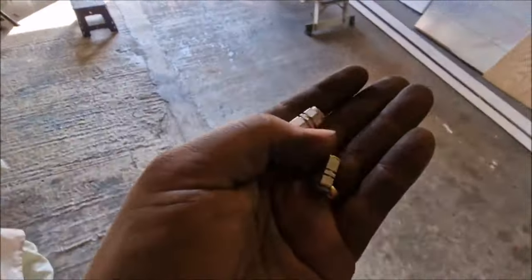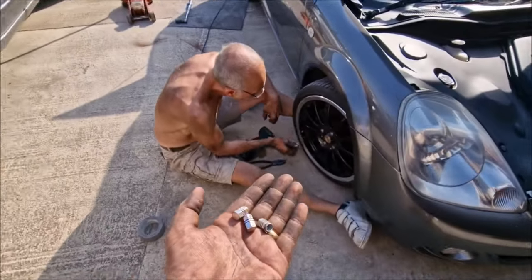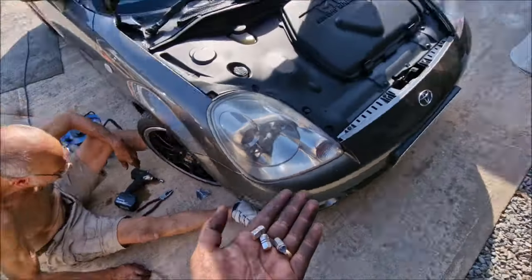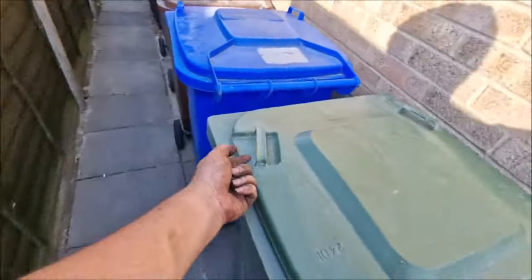These metal, horrible wheel caps. You don't want these for any reason, do you? Yes, I'm going to put them on my listen note. Yes, I'm going to put them where they belong, and you can guess where they're going.